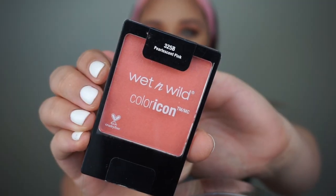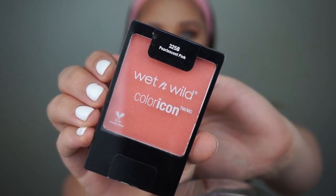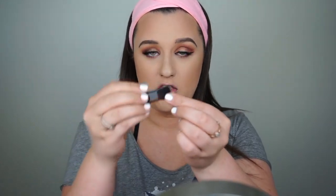blush. This is the blush that I decided to pick up, and it is in the shade Pearlescent Pink. All right, so whenever you open it up, it comes with a little brush that looks like this. Really don't understand what you're supposed to do with this, or what you can do with this, or why anyone would want this, but it comes in there.